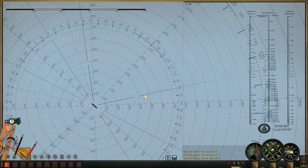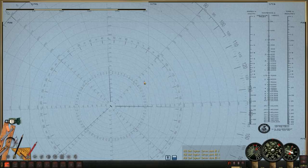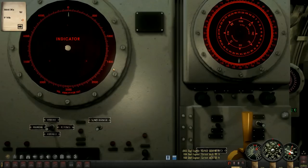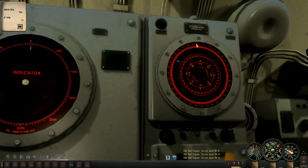Let's see. Looks like this guy's swinging around wide, and this one might be closing in on us. Let's take a listen. Current depth, 140. Well, this has been an interesting development. Well, it looks like he's starting. That one that was just kind of sitting there is really putting it on the coals now. That's great. Yeah, they're both moving quickly. Wonderful.